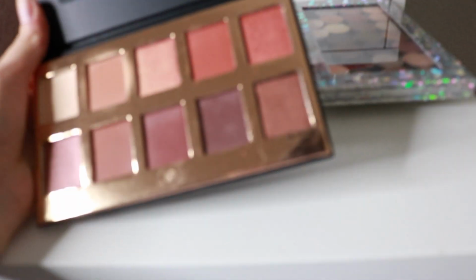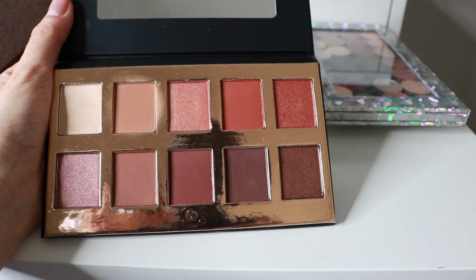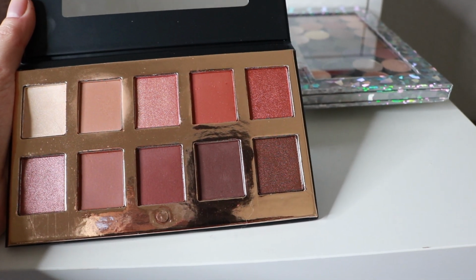Crown Pearl palette. I did receive this in a BoxyCharm. I want to say I used it in a video. Part of me wants to keep it because it's super cute, but I just feel like I have all of these shades, like the warm shades.